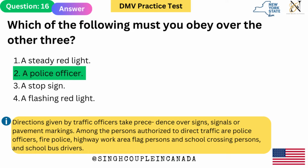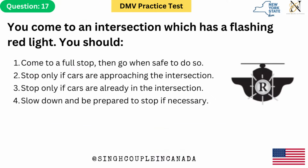Directions given by traffic officers take precedence over signs, signals or pavement markings. Among the persons authorized to direct traffic are police officers, fire police, highway work area flag persons and school crossing persons, and school bus drivers.